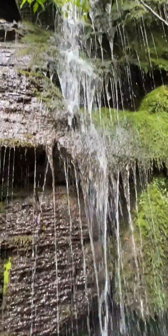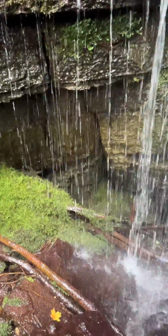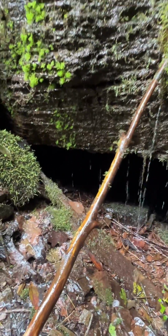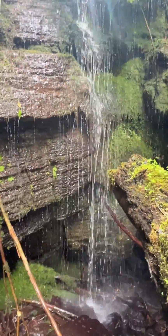Probably caused by all this erosion. You can see back in there, I could get down there on my knees and easily stand. There's a hidey hole right there I could crawl into and you'd never see me. But that is pretty cool, what's hidden behind this waterfall.